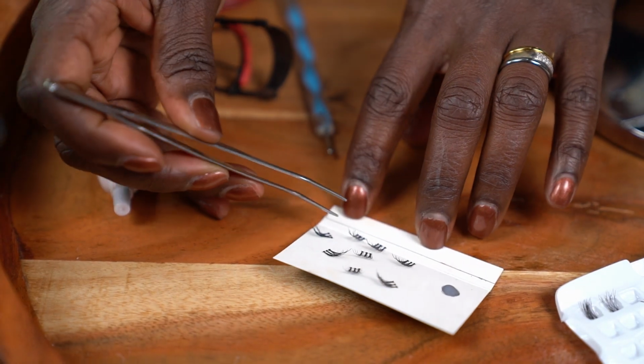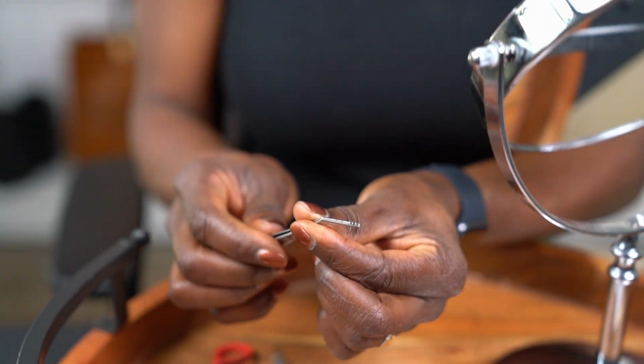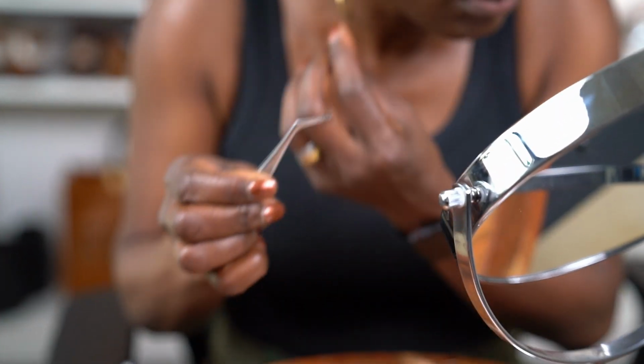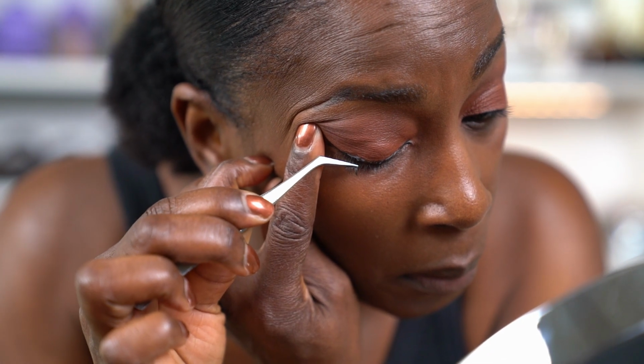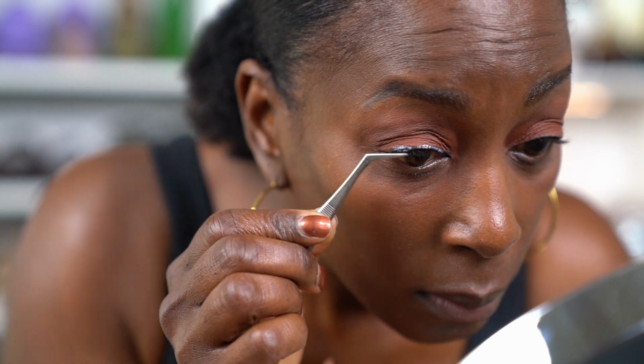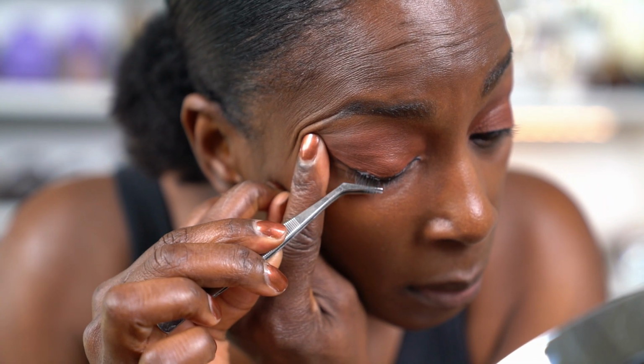Then I'll fan it, let it dry a little bit so they get tacky so that the eyelashes will stick once I put them on. It's still wet, but it's just tacky. Then I pick each set up individually, straighten it out, and then put it on. You can see here it's still wet, but it's tacky. The glue is still wet, but it's tacky, and you want it to be tacky. If it dries, the lashes won't stick.